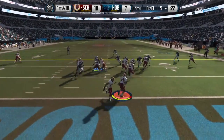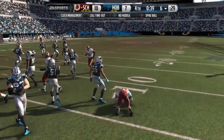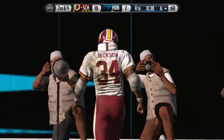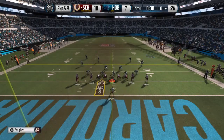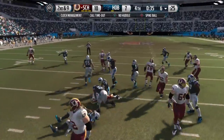First and 10. Here's the handoff. Out of the strong eye. He's brought down. Well, even though they have a lead here, it's late in the fourth quarter, you still got to be unpredictable. Keep the defense on edge. As I always say, make the defense react and not attack. So make them guess what plays you're going to run.